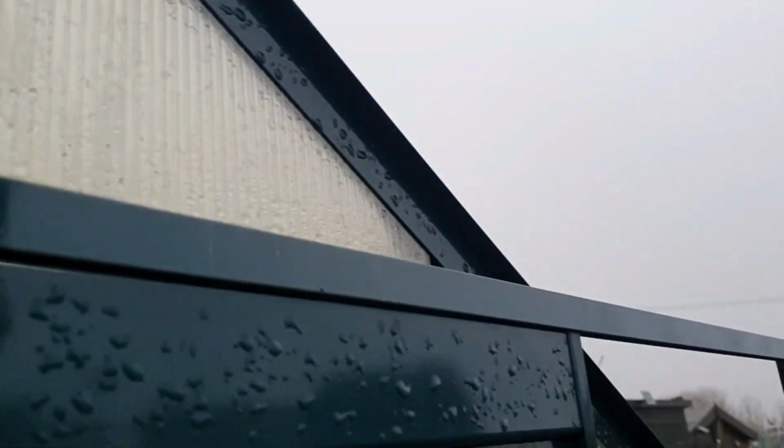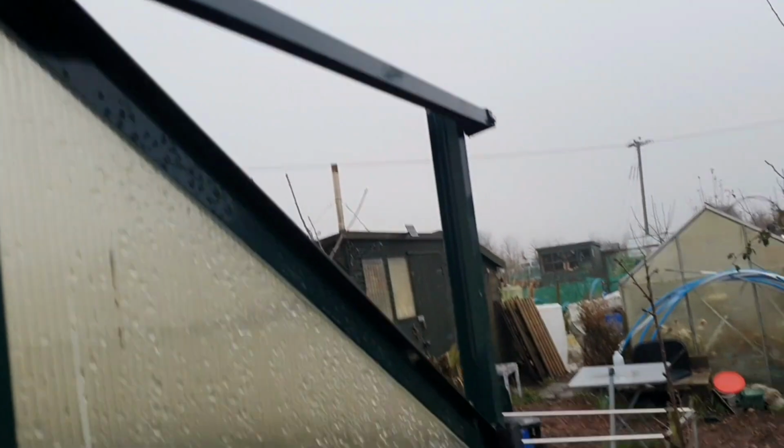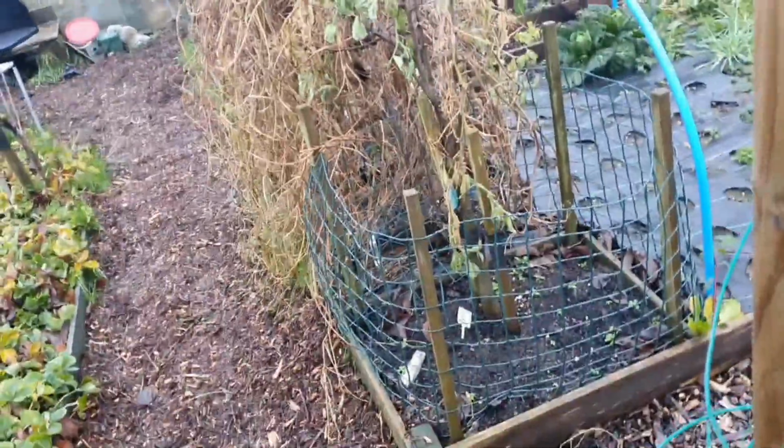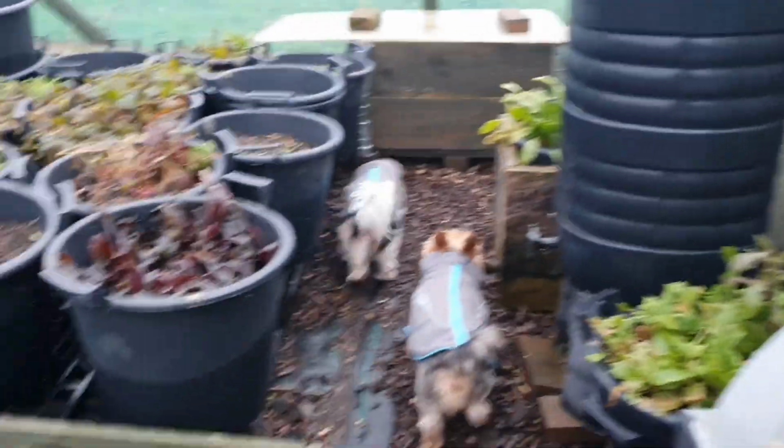Let's see if I can pull it off. Well, at least that's off. Weather vane for who? Weather vane for who? So I'll just have to stick that there for a moment. I'm not really bothered where the weather's coming from at the moment. Let's have a look. We'll have to get that sorted out. I can't believe it's made a hole in a bloody greenhouse. That's going to be fun. Anyway, excuse the French.